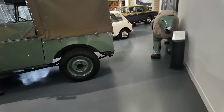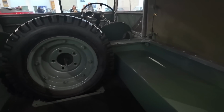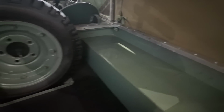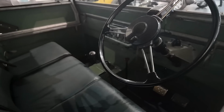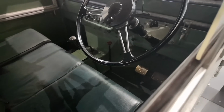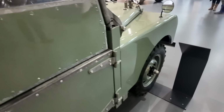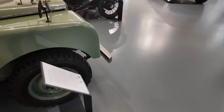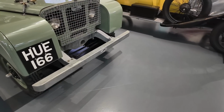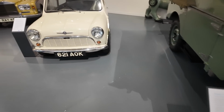And your traditional, what is this, a Range Rover. You put, what, 4 guys in the back, 2, 3 up in the front. Probably put more than that in there. Gear shifter, 1, 2, 3, 4, 4-speed. Not much of a dash there. Huh. Classic front end. Land Rover, not a Range Rover.